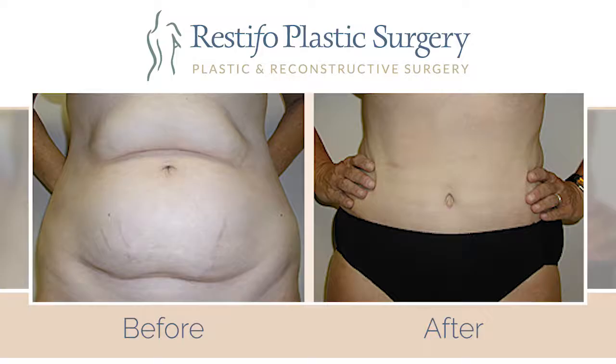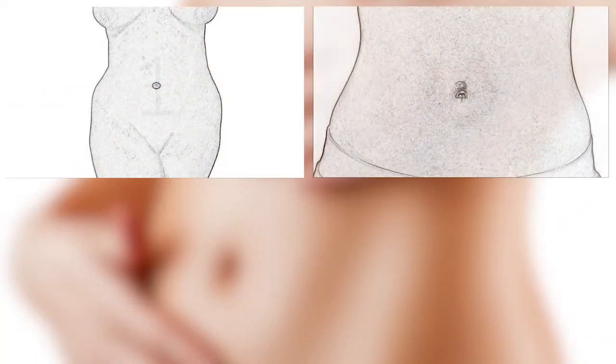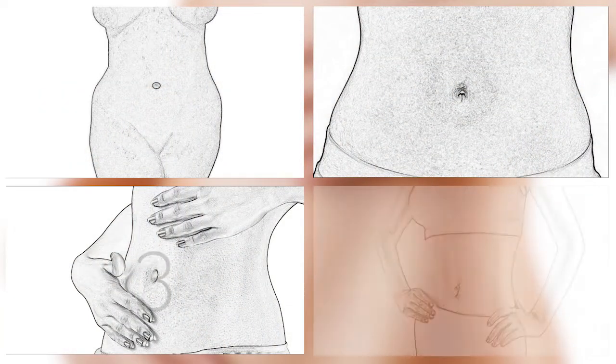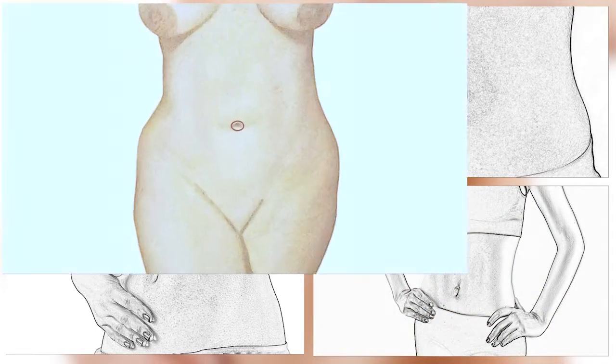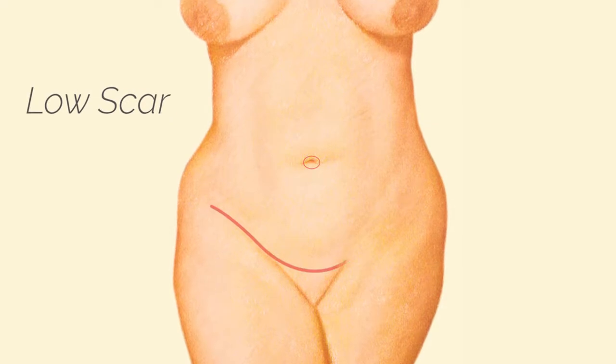The satisfaction rate after a tummy tuck is typically very high. I can identify 4 factors or areas upon which to focus in order to get the best looking outcome. The first, I think, is the scar. The scar has to be low.